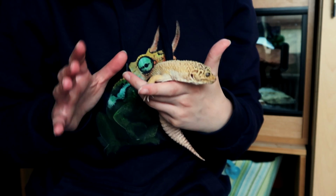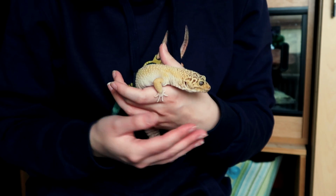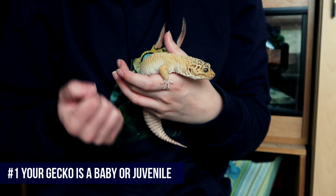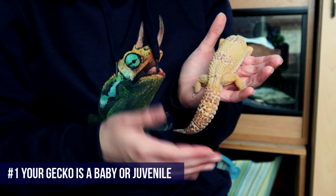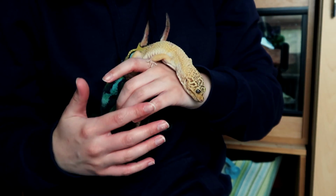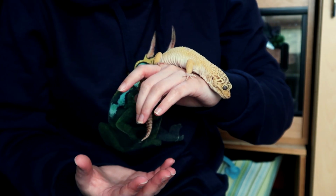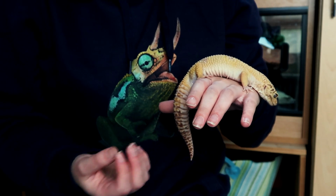But yeah, let's get on to the first reason your gecko's tail might not be plump. So number 1, your gecko is a baby or a juvenile. Leopard geckos are well known for their plump tails, but I have found that babies and juveniles usually have a plump tail, but it's not super chunky like an adult, and I feel like sometimes people expect their babies or juveniles to have that. So people usually think there's something wrong.